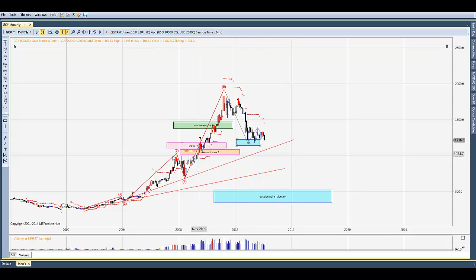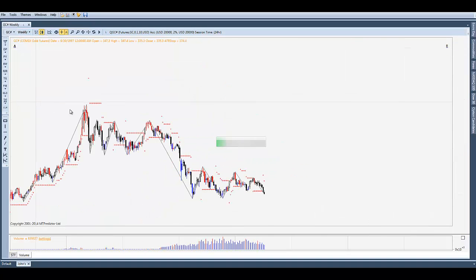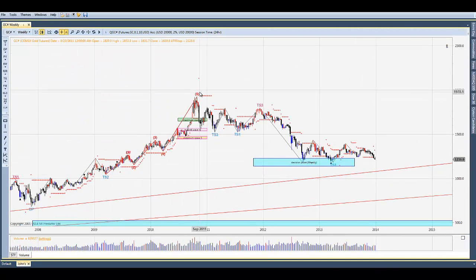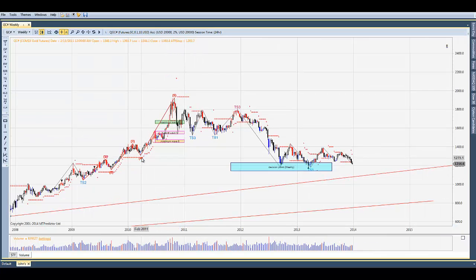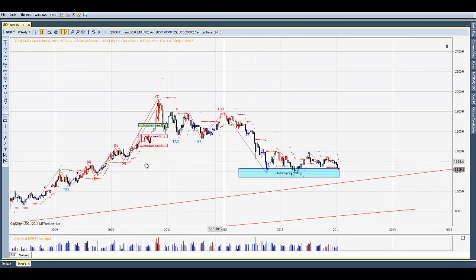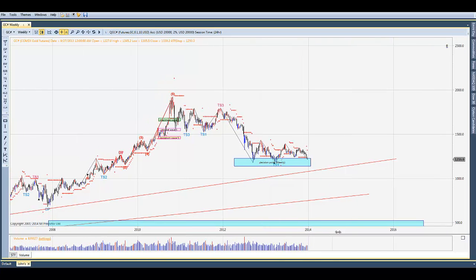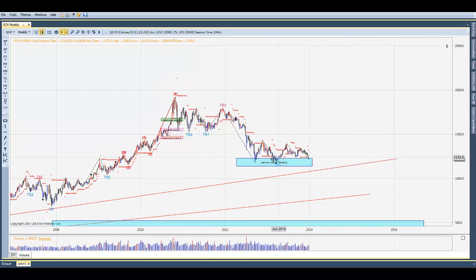Now we'll look at this support level that we're in here if we go down to the weekly chart. So the weekly chart, also you've got your 5-wave pattern up here. Again, the correction we anticipate back to the wave 4 DP, and that's this level here. This is the level we're in now. Alright, so this is a major support level.